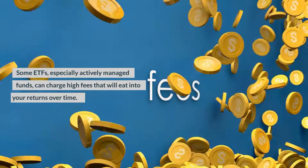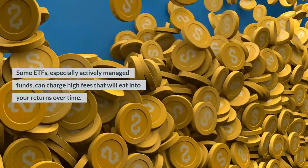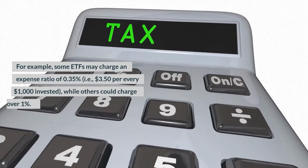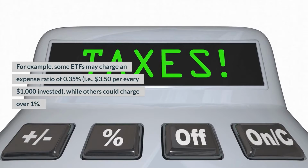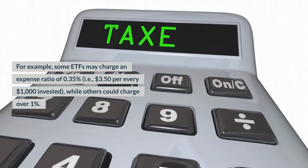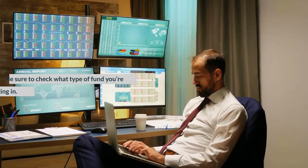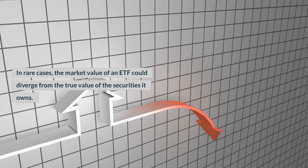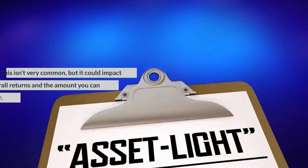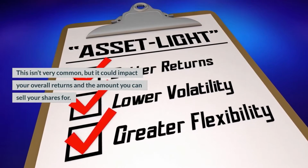Some ETFs, especially actively managed funds, can charge high fees that will eat into your returns over time. For example, some ETFs may charge an expense ratio of 0.35%, i.e., $3.50 per every $1,000 invested, while others could charge over 1%. Be sure to check what type of fund you're investing in. In rare cases, the market value of an ETF could diverge from the true value of the securities it owns. This isn't very common, but it could impact your overall returns and the amount you can sell your shares for.